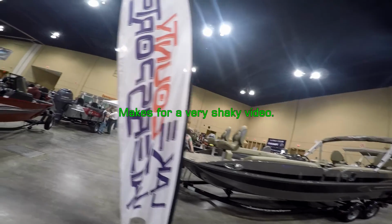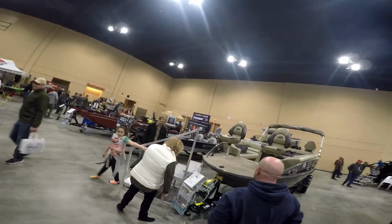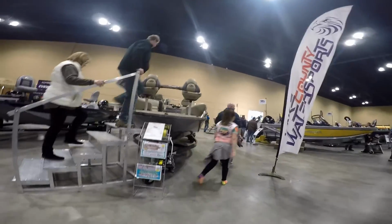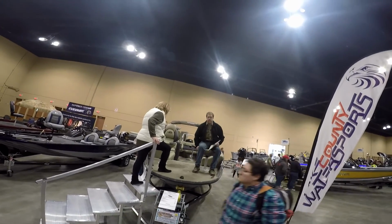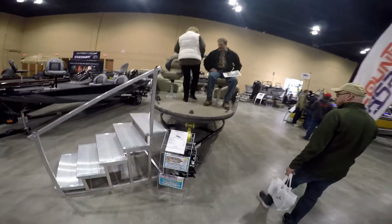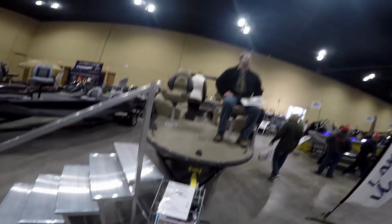Now what the hell is this? Is this pontoon or boat? Looks like pontoon, but it's got the hull of a boat. So you can actually go fast. 48,000. Not too bad for all this thing. For 48,000 you can get a tiny little bass boat.